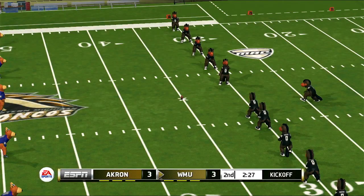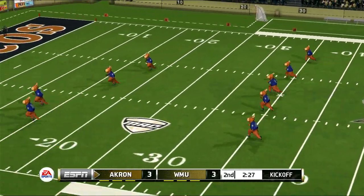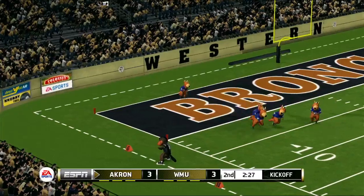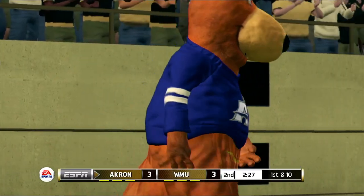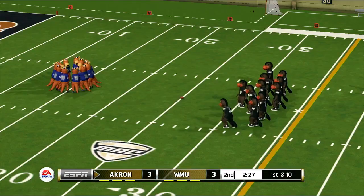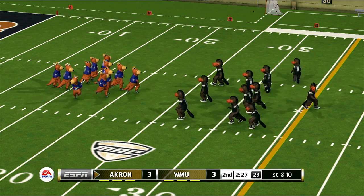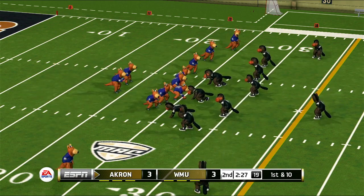The kicker looks like he's ready to kick this one off. Sends it sailing downfield, and it goes into the end zone, down for a touchback. This is the point in the game where you don't want to make any mistakes that give the other guys a reason to feel more confident going into halftime.